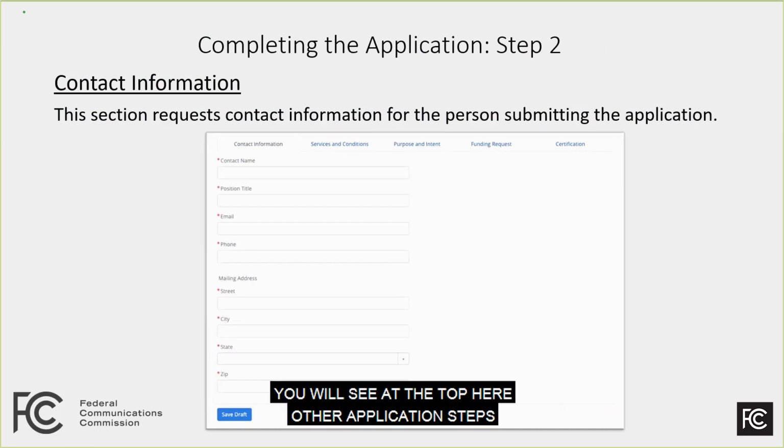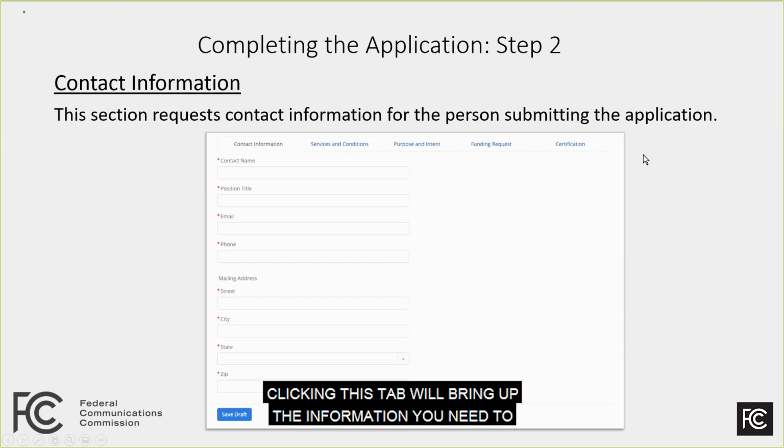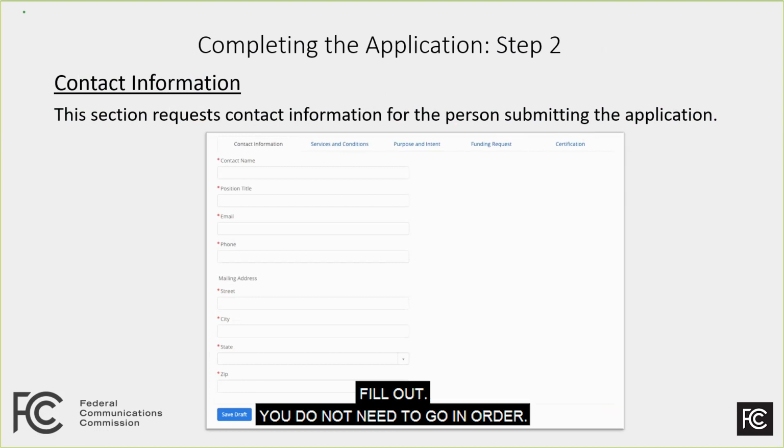You will see at the top here other application steps identified as tabs: contact information, services and conditions, purpose and intent, funding request, and certification. Clicking the step or tab will bring up the information you need to fill out. You do not need to go in order.